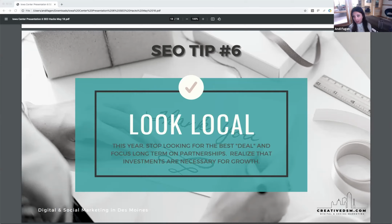So another great way to look local first is to focus on local shouldering industries. Shouldering industries are another company that is not a direct competitor, but shares your ideal client. So a really good example is the wedding industry, right? When you're getting married, you need an event venue, you need a caterer, you need a dress, you need a tux, you need flowers, you need a photographer, you need a videographer. I'm listing these out, and all of these people have the same ideal client, but aren't actually competitors.